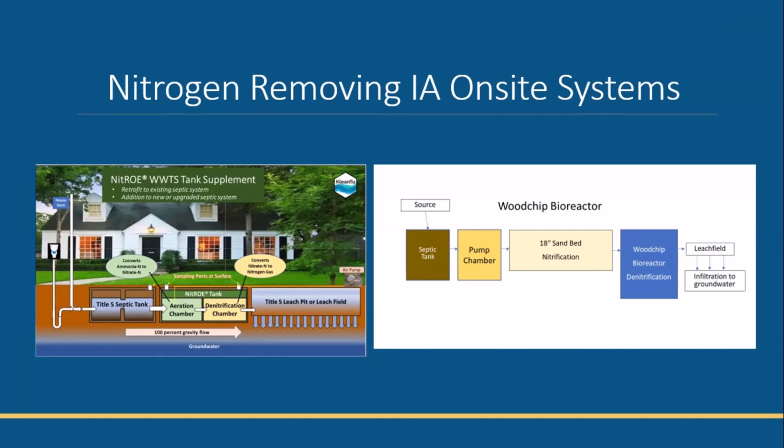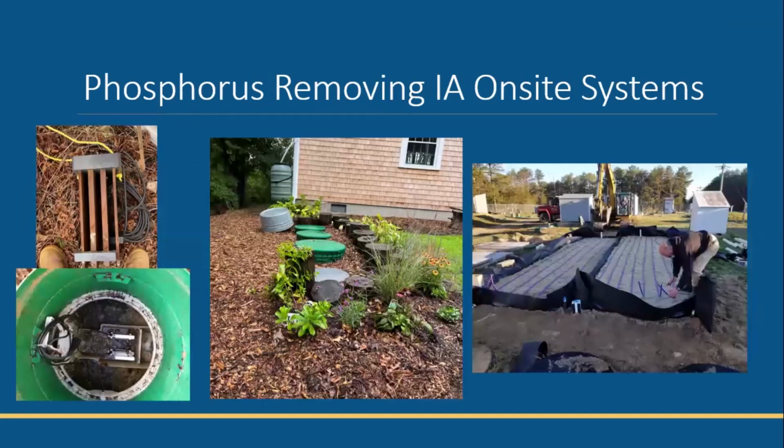The one on the right is what we call a wood chip bioreactor. This is a non-proprietary system, meaning nobody owns it. We developed it at the test center based on previous research. It does the same process as the Nitro system, but uses just sand and wood chips to provide the right environment for the right microbes to remove nitrogen. I should point out, these are both nitrogen removing septic systems, so not really what you need for your ponds, but very important for our estuaries because nitrogen is causing the problems there. What you're here to hear about is pond health.